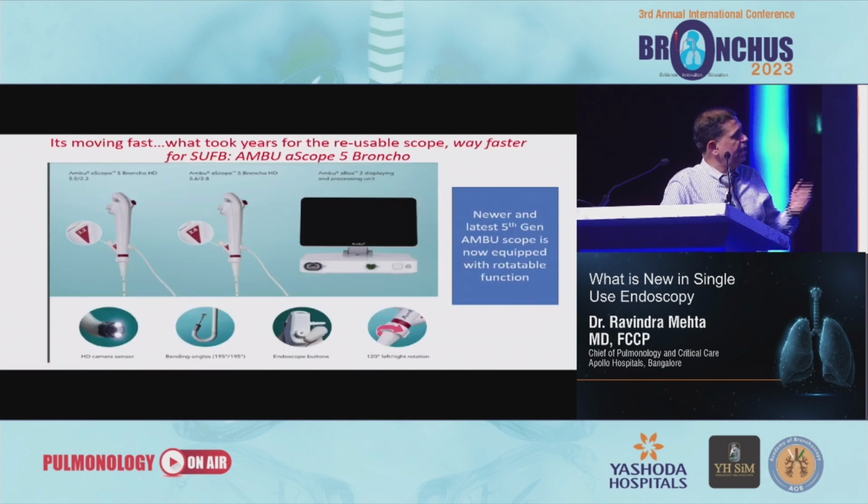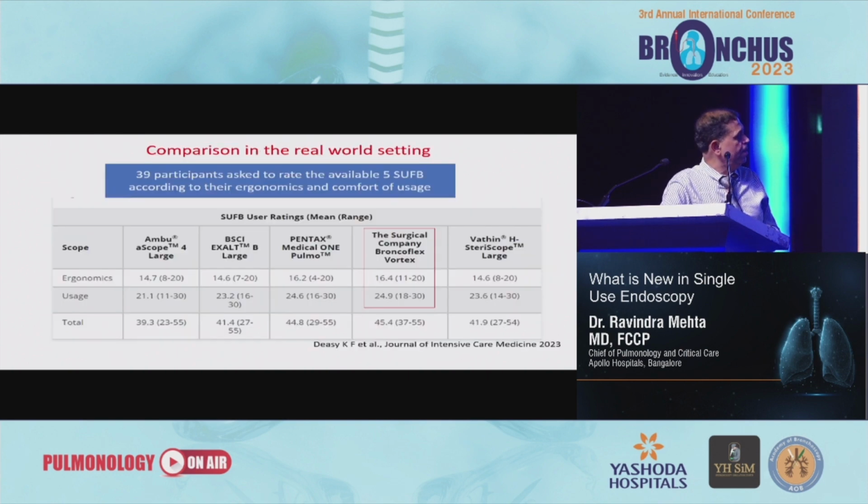What about other areas? Well, currently the AMBU scope, which is going to get demonstrated today, has also added the rotatable function, and it's also giving you another feature which we'll be talking about. In the real-world setting, in this paper, in this year, 40 participants were asked to rate the ergonomics and comfort, and people preferred BronchoFlex.